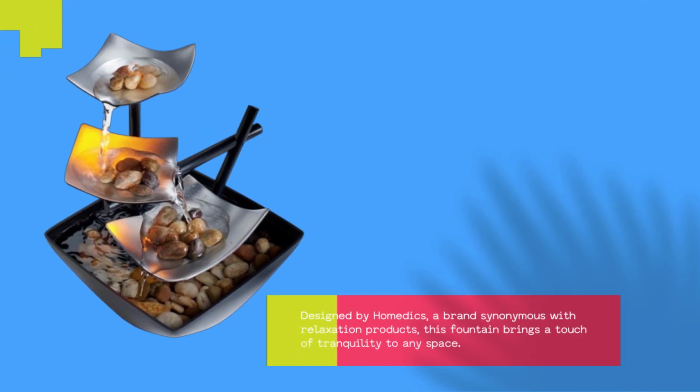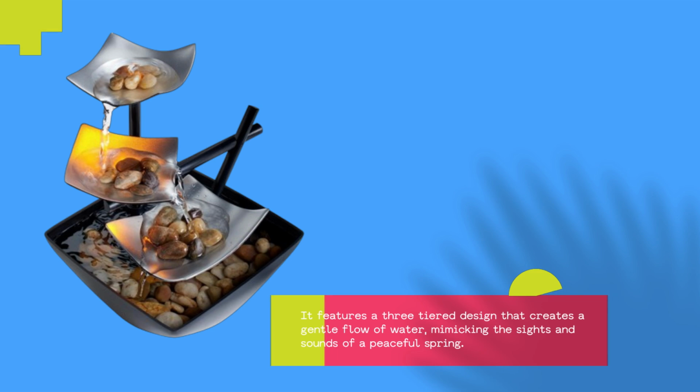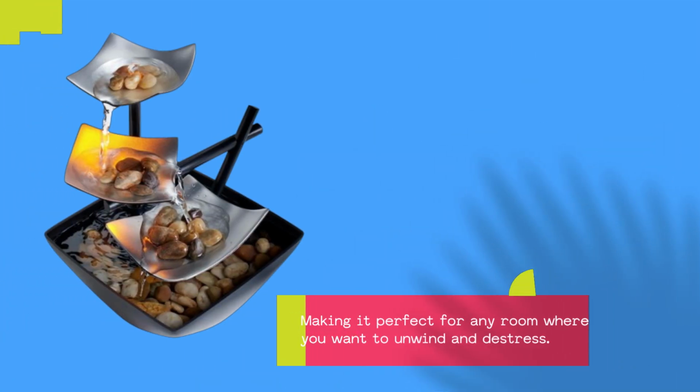Designed by Homedics, a brand synonymous with relaxation products, this fountain brings a touch of tranquility to any space. It features a three-tiered design that creates a gentle flow of water, mimicking the sights and sounds of a peaceful spring. The fountain is crafted with an Asian-inspired aesthetic, complete with a unique lighting feature that enhances its ambiance, making it perfect for any room where you want to unwind and de-stress.